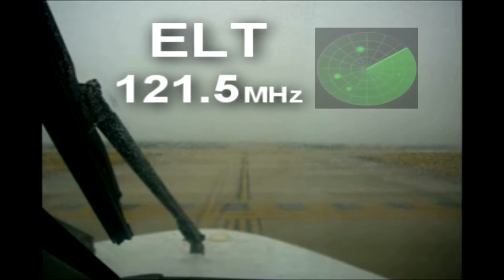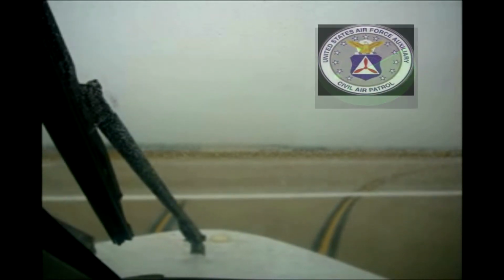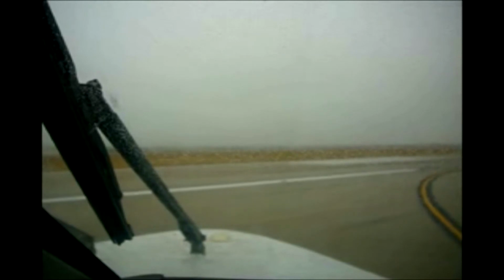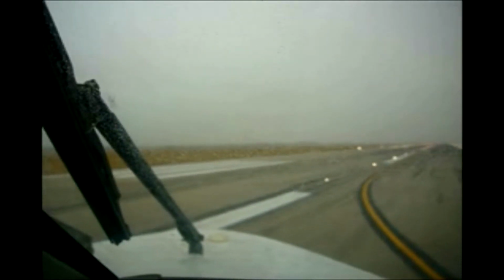MicroTower does something else special. It detects aircraft 121.5 MHz ELTs, which no one else is listening to anymore. It's reassuring to know that if you have an accident late at night when nobody's around, MicroTower scans for your aircraft's ELT and reports directly to Air Force Rescue for the quickest coordinated response.